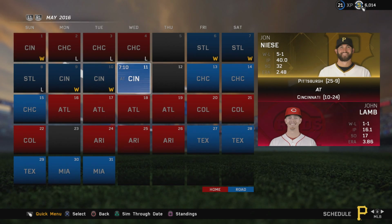Let's jump right into Tuesday's action. Looking first at the NL Central, Tony Watson got win number 1 on the year as the Buccos took down the Reds 4-3.